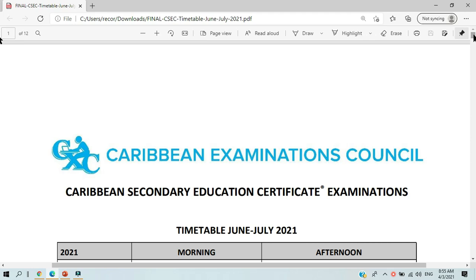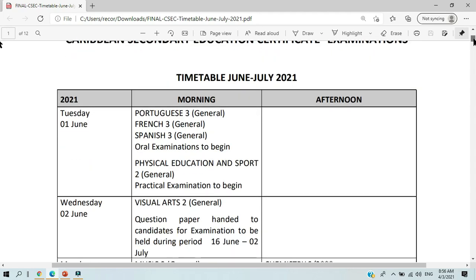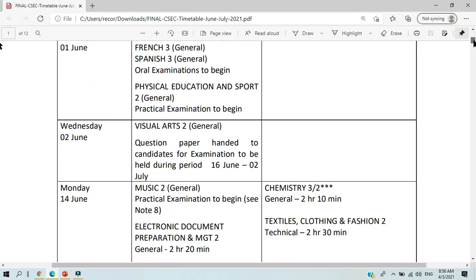We go right on into the lesson, looking at what we want to call the final timetable for 2021. The exams have been pushed back 1 month, so too have the SBAs. And of course, CXC did say in a publication that I released earlier that the broad topics will be known 5 weeks before the exams. So we're going to be watching out for the broad topics coming out on the CXC website. And of course, as soon as it is available, we will make it known to you.